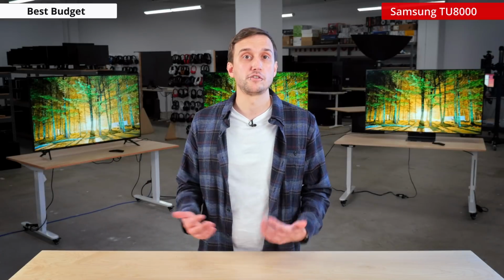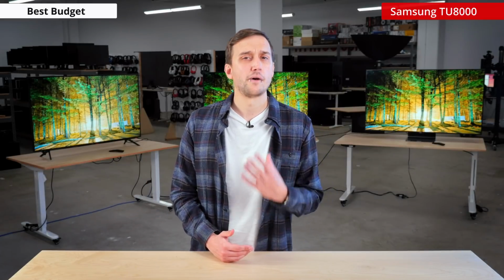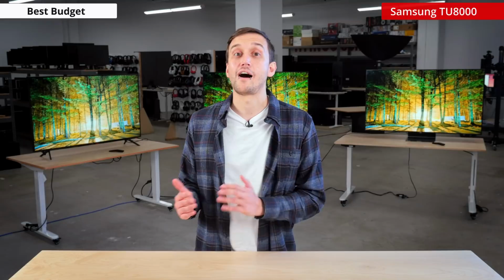Overall, if you're looking for a decent Samsung TV and don't want to spend too much, the TU8000 may be a good choice. But if you want something with much better performance, you may want to look higher up in their lineup.